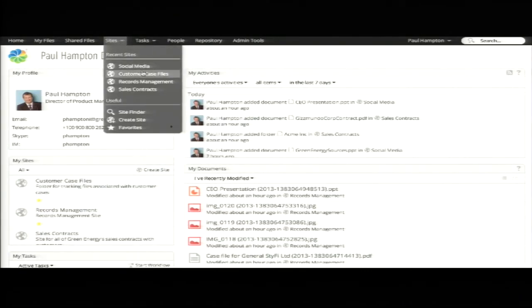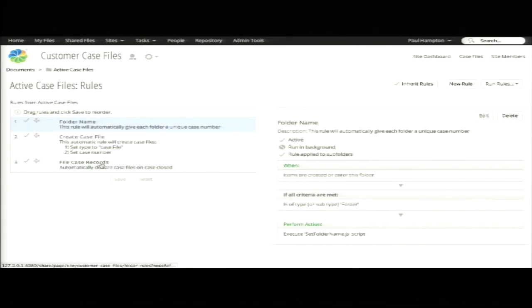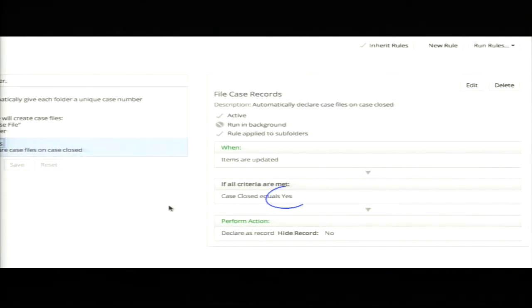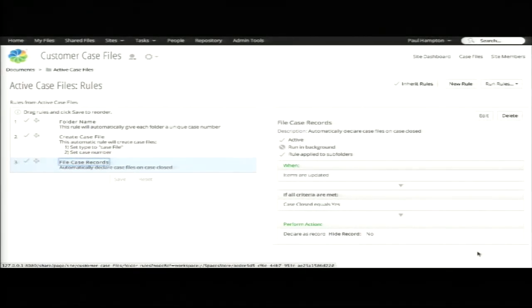So we're going to jump back into our case files site and look at the rules that the content manager's added here. You can see the little rule icon on the left for those that are familiar with it. So we jump into manage rules. This is on our active case files. And if you remember, when I closed the case, it became a record. So there we go. We're saying when items are updated, if the case is closed, then declare as a record. And it's as simple as that. And we can inherit that all the way down that structure.